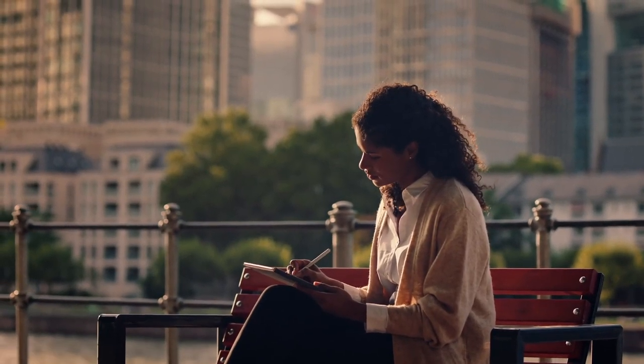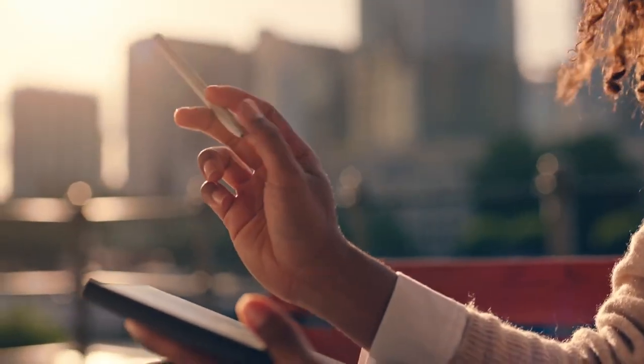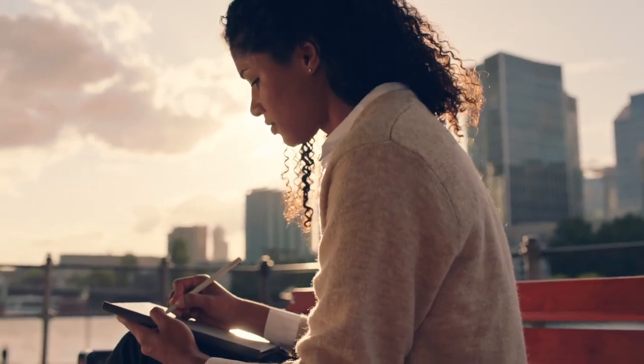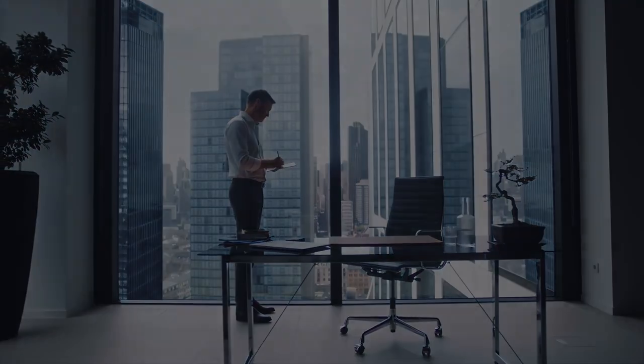Paper is an exceptional tool for thinking. It lets your mind roam freely, without restrictions. It lets you focus, without distractions. But what if paper were given digital powers?